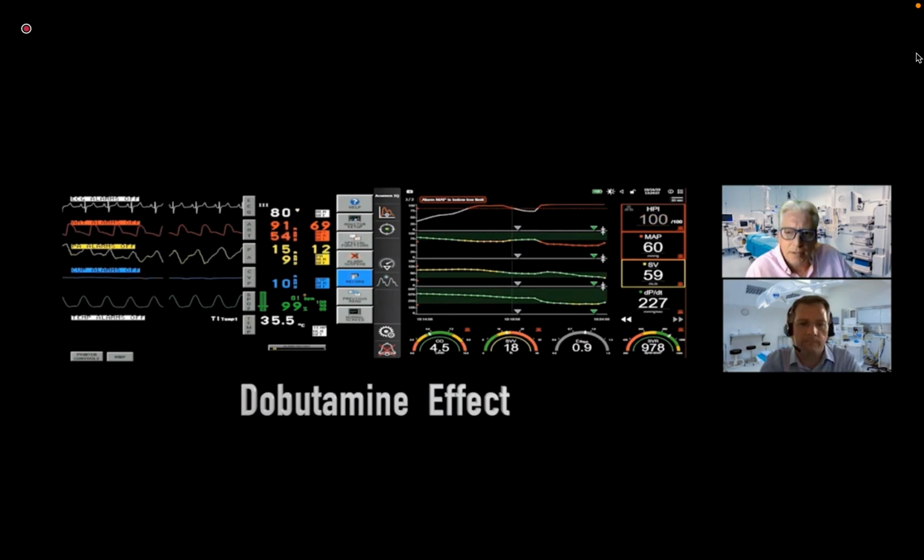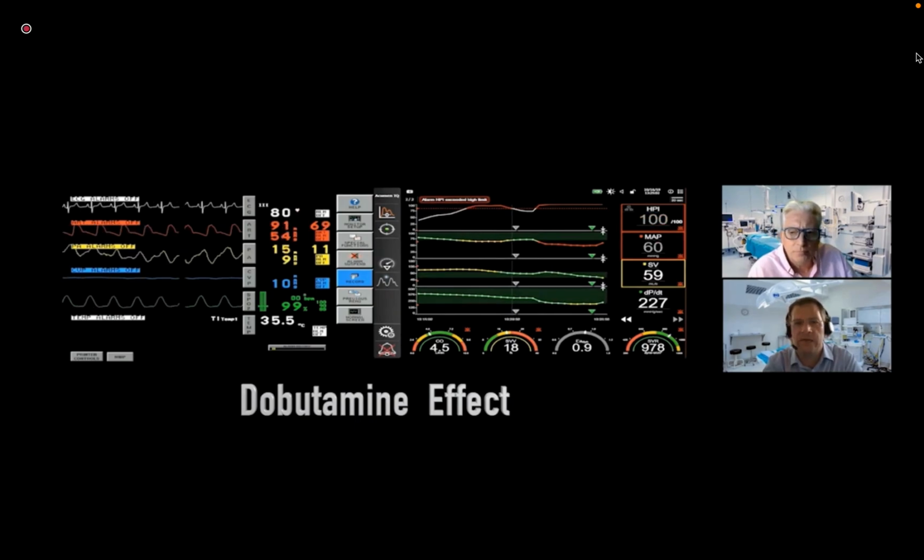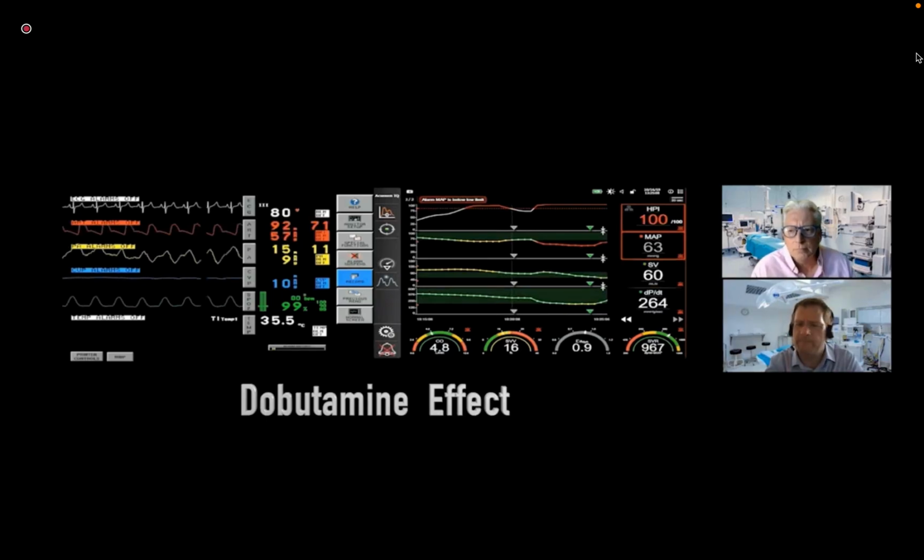So getting in there, it's going to be pretty brisk. Yep, so it's happening already. There's our DPDT going up. Our heart rate has increased from 70 up to 80. Our stroke volume is dropping a bit there at the start, but there are good physiological reasons why that may happen. Yeah, same as the other way around.